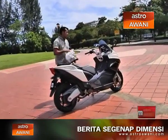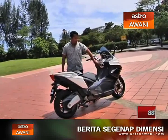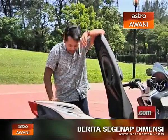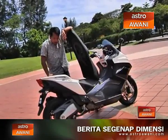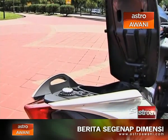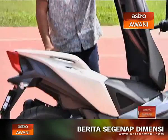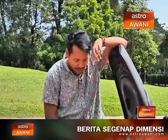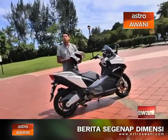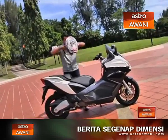Of course, there's also a party trick if you're talking about a scooter. Let me remove my helmet, and if I press this button, you get a boot. Yep, you get a proper boot. It's not very large. You can't fit a full face helmet in here, but if you have a half face helmet, this will definitely fit just nice in there. But enough about the design of the bike. Let's go for a ride because we really want to see if this bike is all that it's made out to be. Let's go.